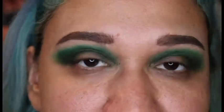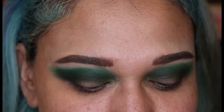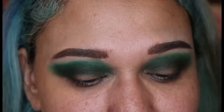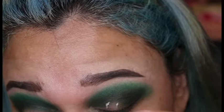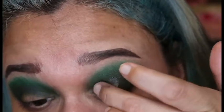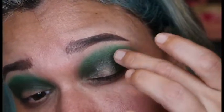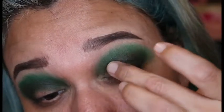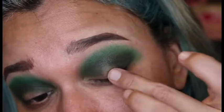Now I use glitter glue for all my shimmers. Some people tell me not to because it doesn't show the kind of payoff of the palette. But you know what? I do everything that I normally do, and for shimmers, I always use glitter glue. So we are going to put glitter glue on here. Let me show you what it is. Hang on. Okay.